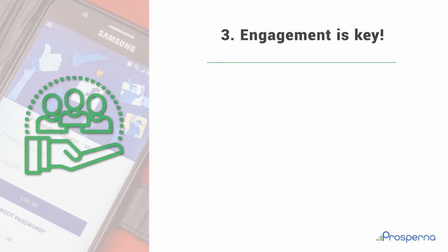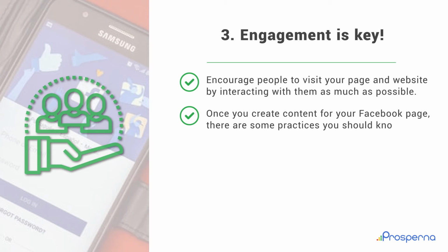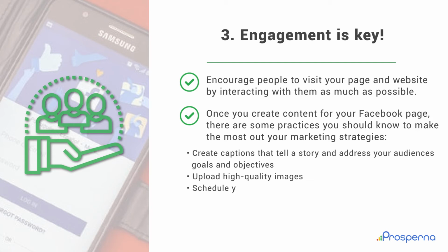Number 3. Engagement is key. Encourage people to visit your page and website by interacting with them as much as possible. Once you create content for your Facebook page, there are some practices you should know to make the most out of your marketing strategies. Create captions that tell a story and address your audience's goals and objectives. Upload high-quality images. Schedule your posts when your audience is most active.